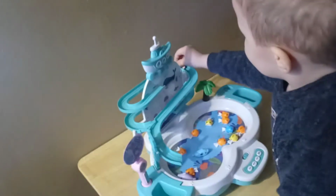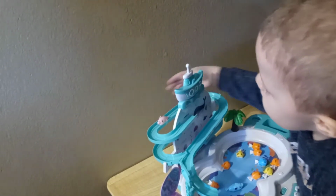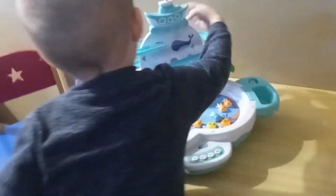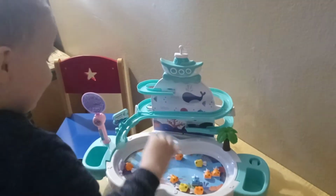Ethan's Fishy Fountain. Look at all the fishies. Is that one going down the slide? Oh no, it's going down the slide. Oh, it almost went to the water. Yay. Can I try one?